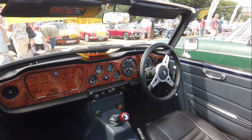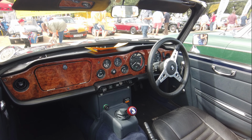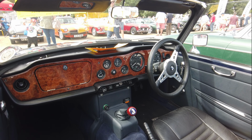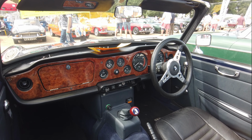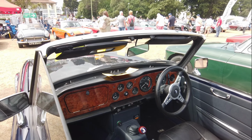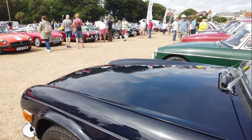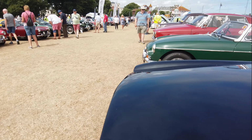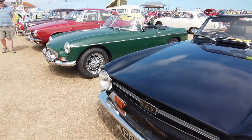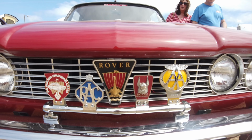Triumph TR6 certainly got all the dials in there for your oil pressure and temperature and fuel, amps being charged to the battery, and rev counter. Speedo, nice little small steering wheel. Lovely colour, isn't it? Very nice. And again, the chrome on this TR6 is lovely.